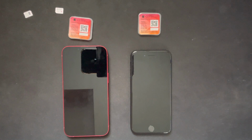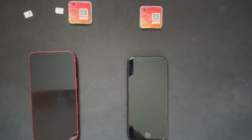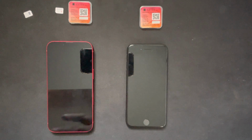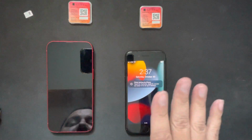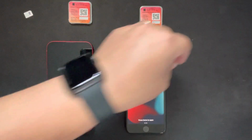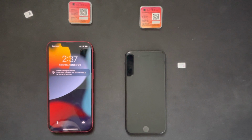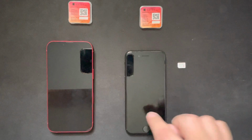I don't know if that makes sense to you. I know there's a person out there who cannot comprehend why we're doing this. We just go by what the developers tell us to do in the new ways. Just remember, if you have an original AT&T iPhone, from the 6s all the way to the 13 Pro Max, please use a T-Mobile SIM card. If you have an iPhone other than AT&T, like Verizon, Sprint, T-Mobile, Cricket, Boost, Metro, you are going to use an AT&T SIM card.